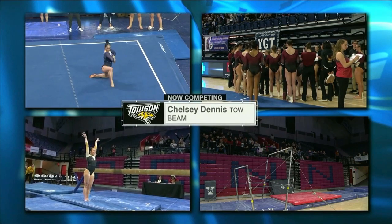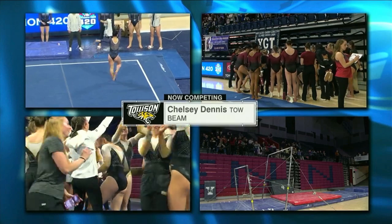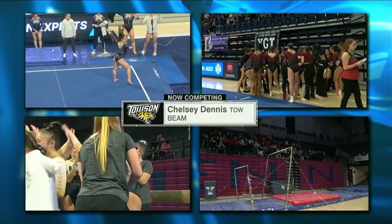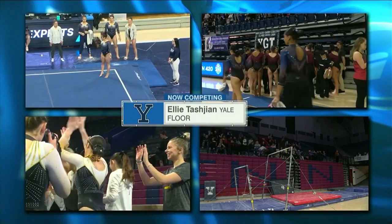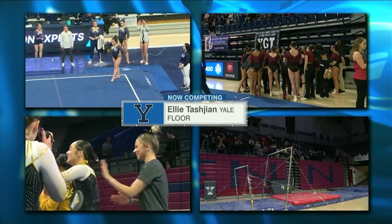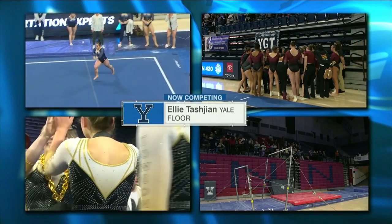Well, that's going to do it. That will definitely beat Lauren Keener's 9.525. Towson's going to be really happy about that rotation. Wrapping things up on the beam for Towson and Chelsea Dennis. Trying to put a stamp on an already very impressive quad for the Tigers. 2 rotations through.